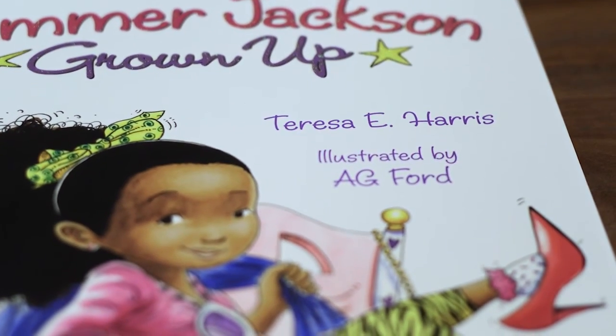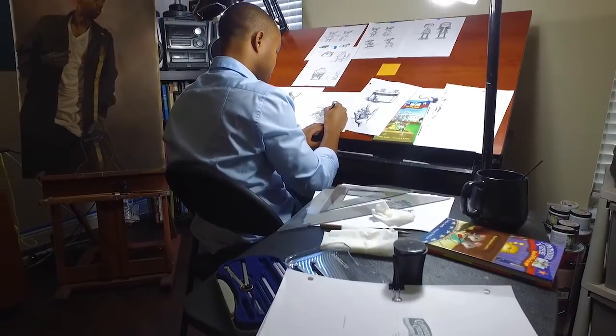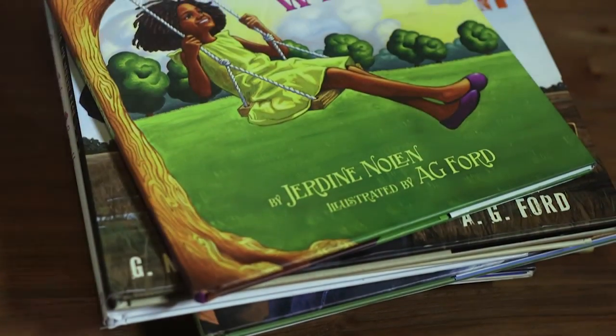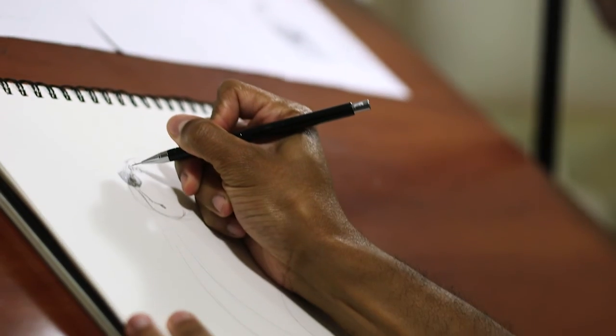Children's book illustrator A.G. Ford works alone in the front room of his North Texas home. The Naaman Forest High School graduate doesn't have to commute to work or deal with company politics. Ford needs only the tools of his trade: paper, a pencil or paintbrush, and his very vivid imagination. He's illustrated more than a dozen children's books with expressions, movement, details, all coming from his hand and heart.